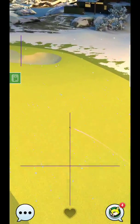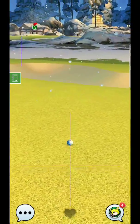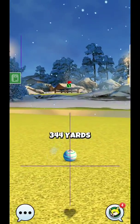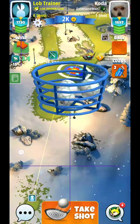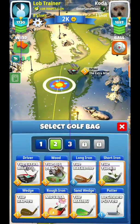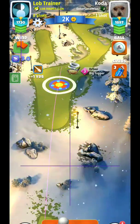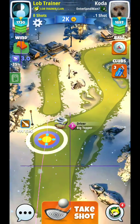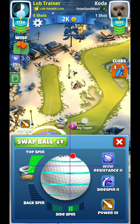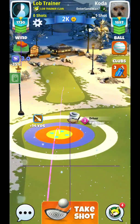Another thing I'm also thinking about, one of the things I know is the range is a little bit limited. So with that being said, if you go over to that left-hand side, it may be ideal to do it with a Titan ball on this hole, because we want to try to keep ourselves in long iron range if we can.